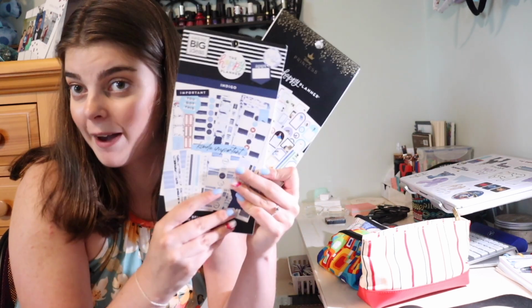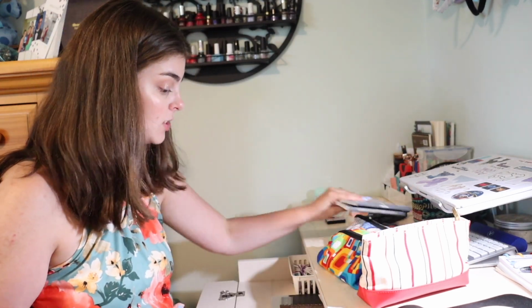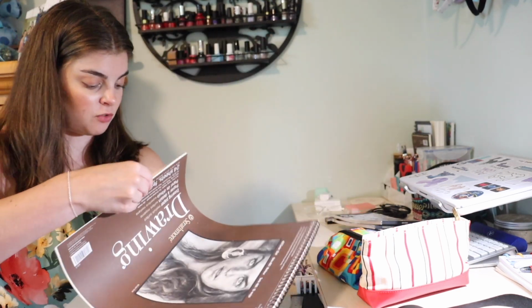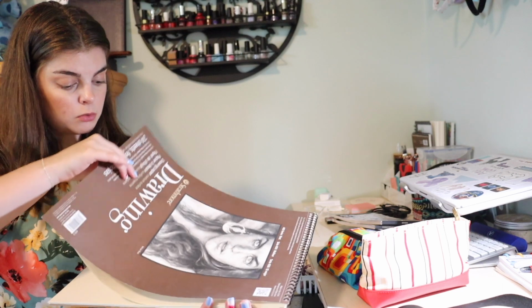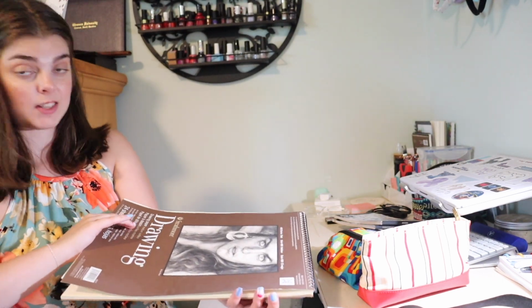Happy Planner sticker packs. We're keeping these. I use these all the time and I'm running out of space to put stuff. Oh, this is a huge sketchbook. It doesn't fit in the drawer, and it has 2 drawings in it, 1 failed drawing, so I'll keep it. I don't know where it's gonna go, though.